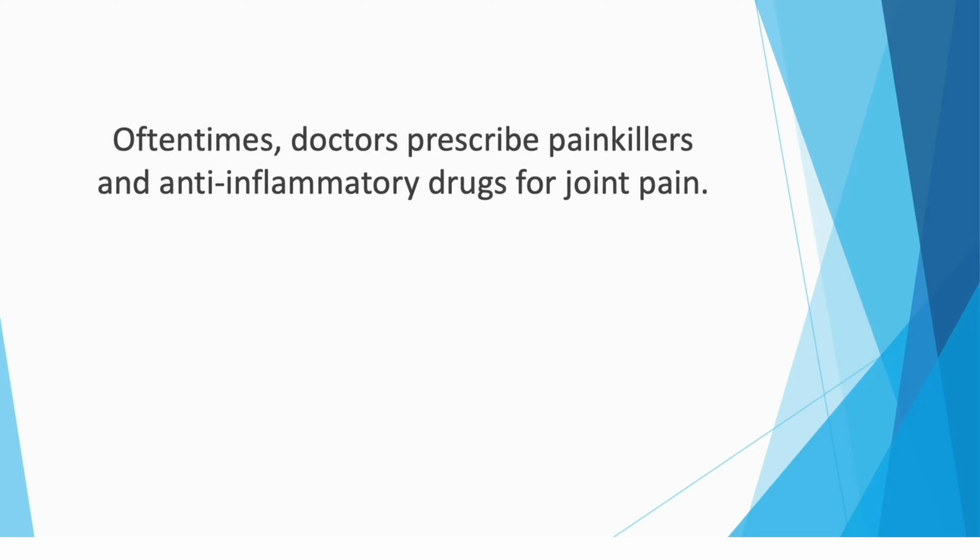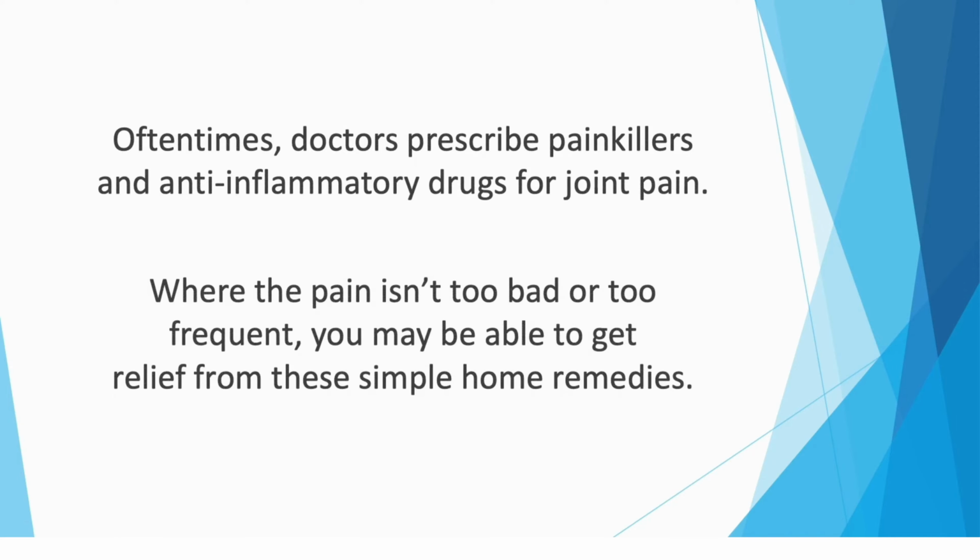Oftentimes, doctors prescribe painkillers and anti-inflammatory drugs for joint pain, but if you're someone concerned about the side effects of medication, you may just wish to use some tried and true home remedies instead. Where the pain isn't too bad or too frequent, you may be able to get relief from these simple home remedies. These remedies are effective for treating joint pains in knees, neck, hips, ankles, and lower back.